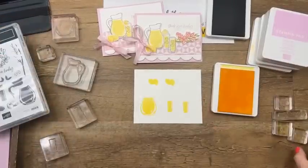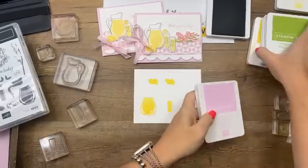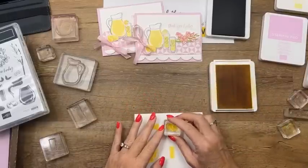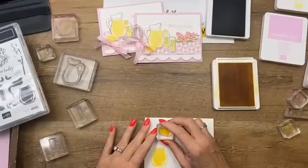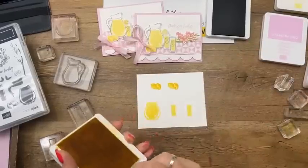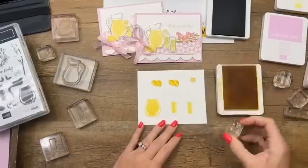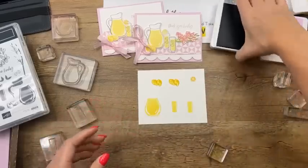All right, so I've stamped all of those in Lemon Lolly. So let's close that and we'll get Daffodil Delight and we're going to do the outline of these. Now I have to pull it down, hopefully I can see it well enough and you guys can still see what I'm doing. All right, and then we're gonna use, oh, let's do the lemon slice is right here. We'll stamp that in Daffodil Delight or Lemon Lolly, whichever one you want. And then we'll use Smoky Slate.